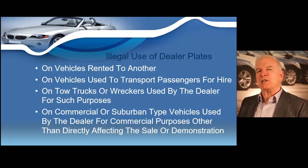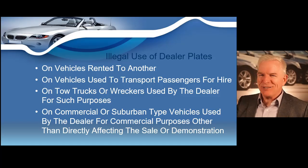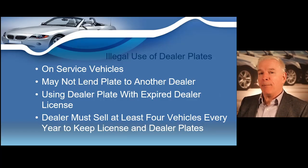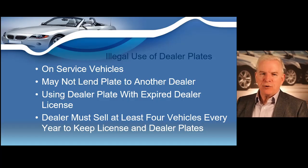So don't necessarily do what you might see another dealer doing. Do what the course says here, and I want to do my very best to ensure that you keep your dealer plates for many, many years. You can't put them on service vehicles. You can never loan a plate out to another dealer. So dealer plates are not able to be intermingled between dealers. You can never use a dealer plate with an expired tag, and if you do not have a current dealer license, you can never use a dealer plate, okay?